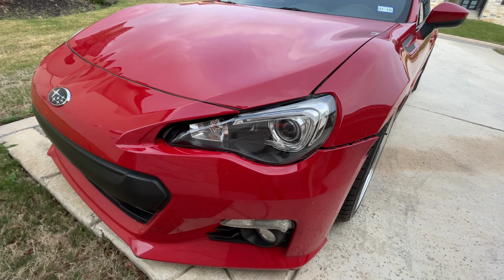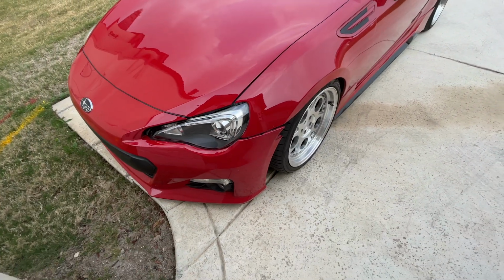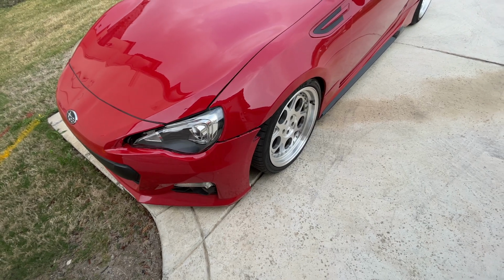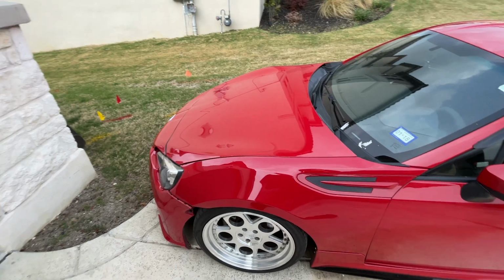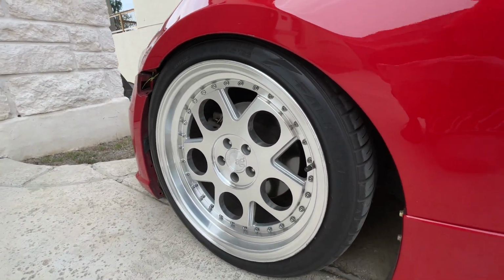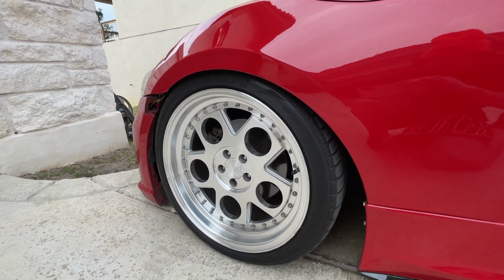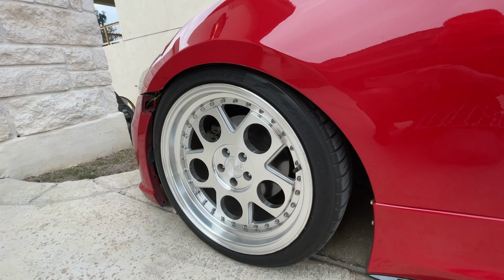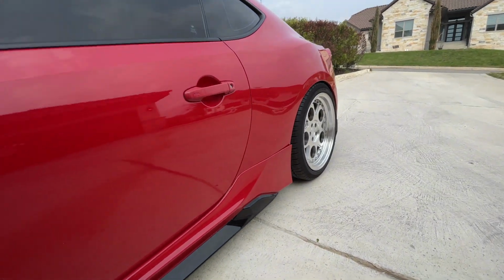I have 6000K HIDs that you can't see right now, but it kind of just gives it more of a blue tint. I think it looks more modern. It looks better than the stock. I'm not sure what the temperature is stock, but they're a little bit more of a white blue color. As far as wheels go, I have Avant-Garde M230s or M240s, one of the two. They're 18x9 plus 30, and then I have 255/35 tires all around.